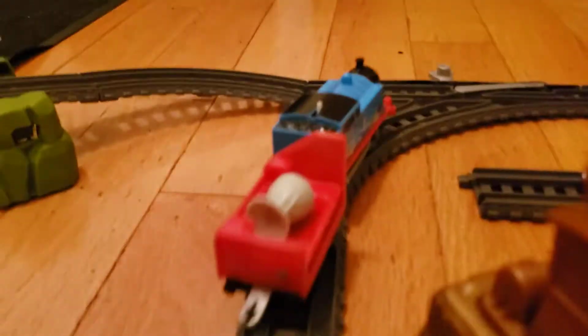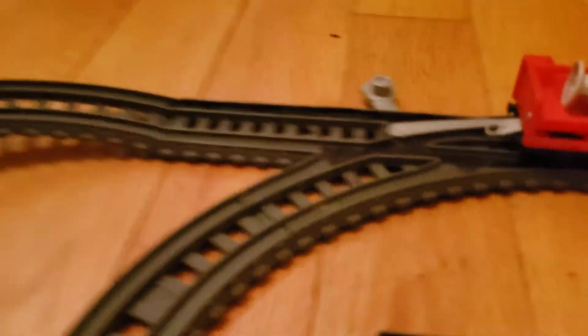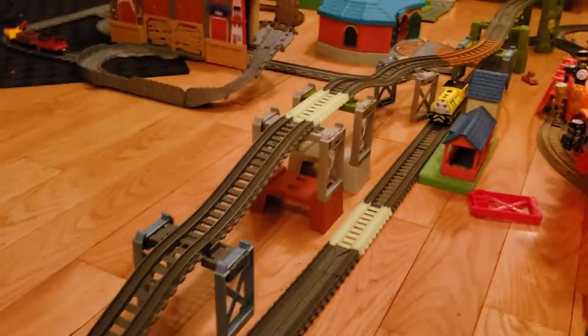And I got that. Boom. I wish I had my old face Thomas on. And little fun fact, Henry actually colored over this, so I'm using this to make it look like tar was spilled on the tracks. Thomas needs a drink while Raul is coming.